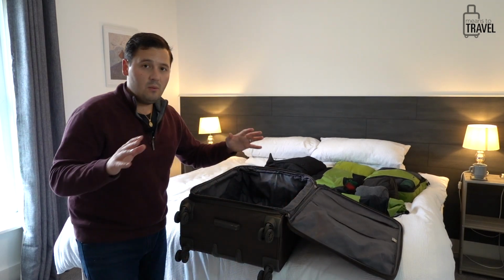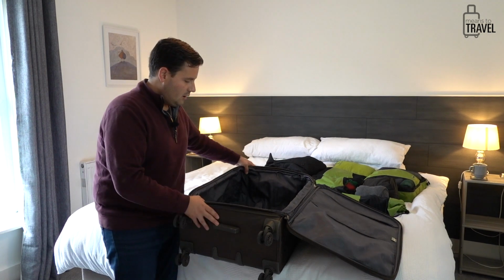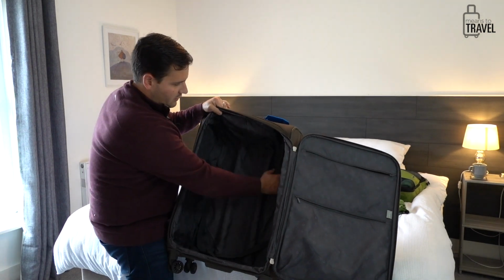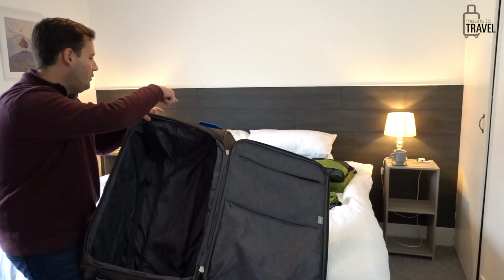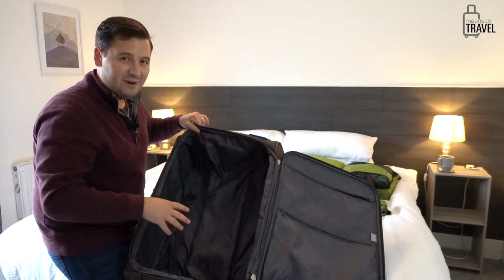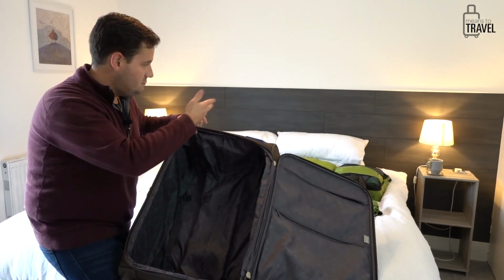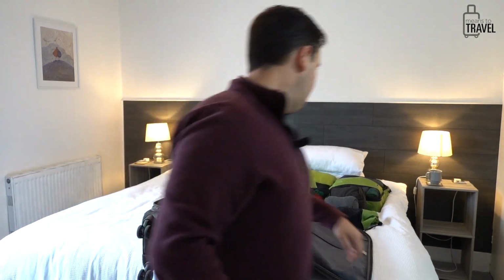Okay, so what we love about this suitcase is there's a ton of space in here. There are great wells in here that you can stick stuff in and little nooks and crannies. And when you're working with some of these things like shoes or random things that didn't make it into a bag, you can really get extra space here. So let's see.